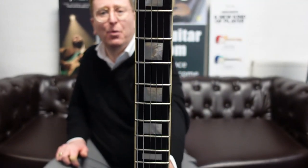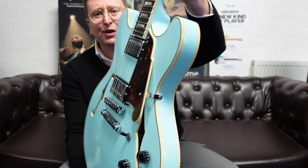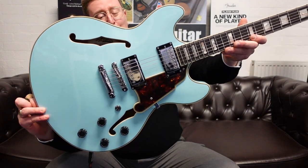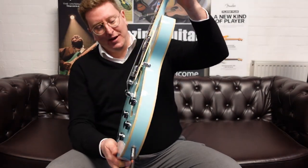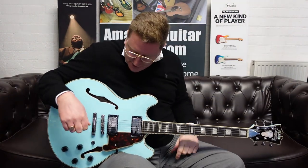The Ovangkol fingerboard, that maple neck. It's just beautiful. Have a look at that. What a gorgeous instrument. I love that sky blue finish. It just looks amazing. It really does. Have a look at the back as well. Look at that. There we go. So it is available by serial number on our website for this actual guitar. So let's have a blast now.